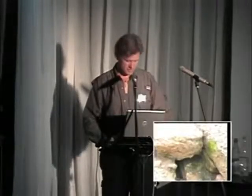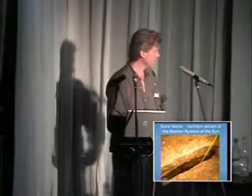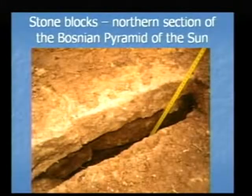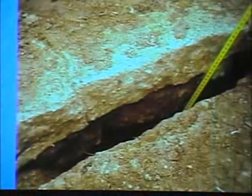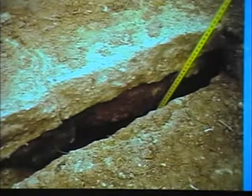Somebody mentioned the word controversy. When we studied this, some of the archaeologists in London, in Boston, in Sarajevo, were claiming this is all natural. Well, you make your own mind. Is it all natural or man-made? Or at least made by the intelligent hand? Another section on the Bosnian Pyramid of the Sun, nicely shaped and then layered stone blocks, 1, 2, 3, 4.